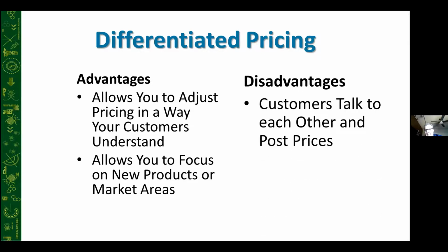The disadvantages of this are customers talk to each other about prices, and they post prices on Yelp and Facebook and places like that. So it is important that when we're talking with clients, we let them know how we come up with prices, because we get clients all the time who will call in and ask, why am I paying more for my ash tree than my neighbor is paying? And we can look at the two properties and say, well, your ash tree is 30 inches and your neighbor's ash tree is 20 inches in diameter.